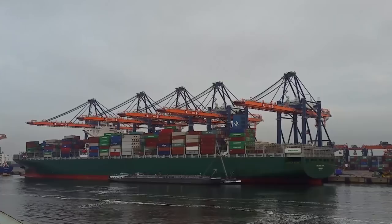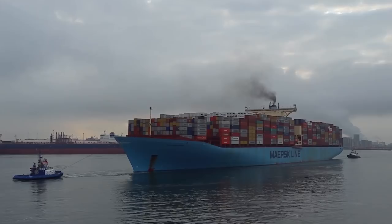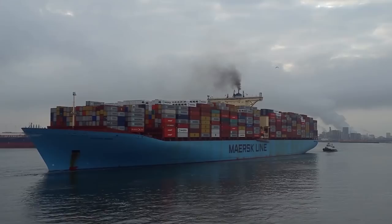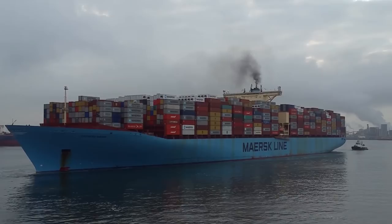Zoomed way out to a big ship, and here she comes now, the Eleanor Maersk. It's an E-class container ship. Very large ship also. It's an E-class. The Eleanor Maersk.